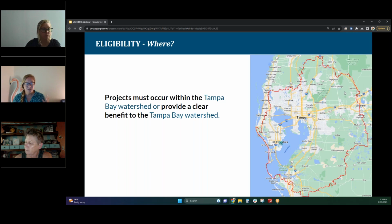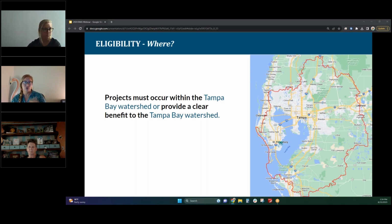So what is a watershed? We know that projects must occur within the Tampa Bay watershed. It has to provide a clear benefit to the Tampa Bay watershed, but what does that mean exactly? A watershed is an area of land that drains or sheds water into a specific water body. In the case of the Tampa Bay watershed, rainfall that occurs within the red outline seen in the map eventually drains into Tampa Bay via creeks, streams, rivers, lakes, and man-made storm drains.